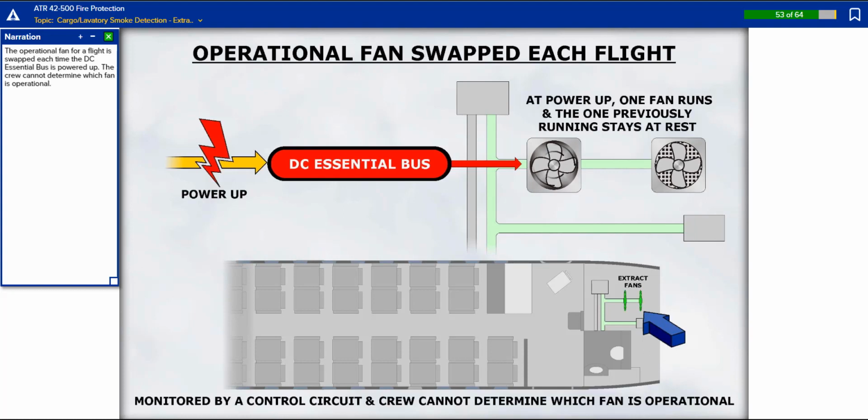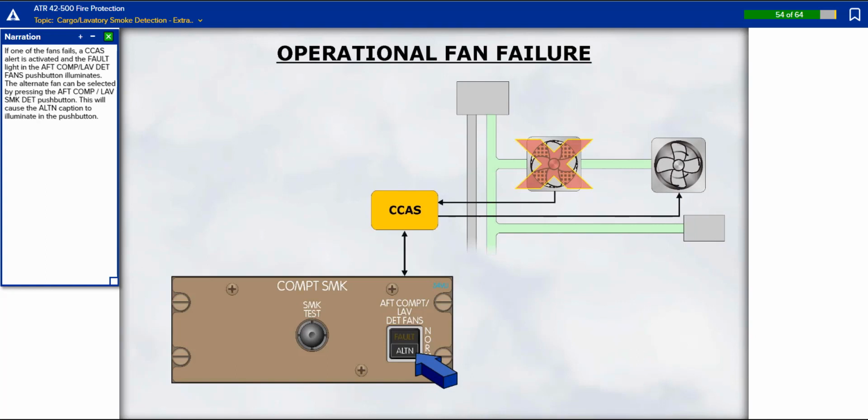The operational fan for a flight is swapped each time the DC essential bus is powered up. The crew cannot determine which fan is operational. If one of the fans fails, a CCAS alert is activated and the fault light in the aft compartment lav detector fan's push button illuminates. The alternate fan can be selected by pressing the aft compartment lav smoke detector push button. This will cause the alternate caption to illuminate in the push button.